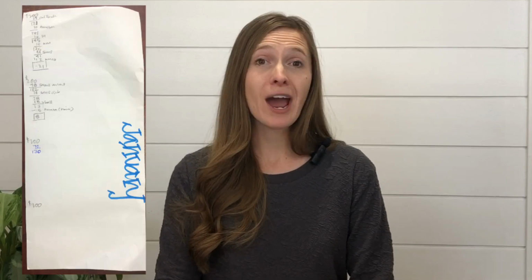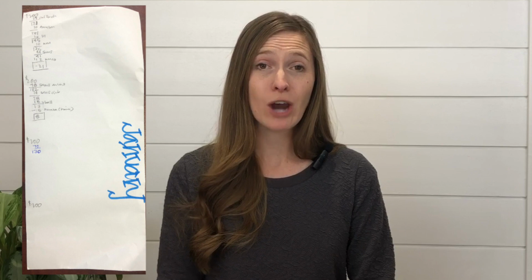I also like to keep an envelope in my wallet and just track it. So every time I buy something, I subtract it.